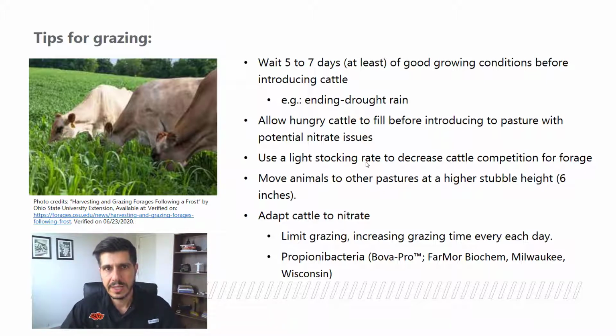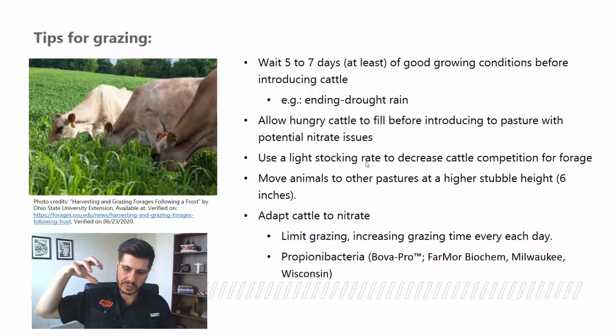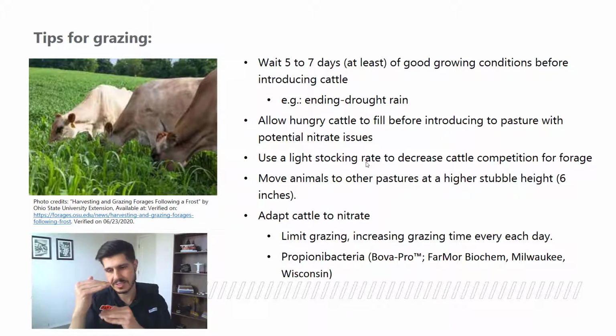Now, let's say you are short in forage and you need to introduce your cattle to some forage that you know is going to have some nitrate levels. If that's the case, I would say, don't introduce cattle that are hungry. When the animal is very hungry, it is going to eat fast, and therefore it will eat the whole plant, the upper and bottom parts. Remember, that stalk 6 inches low, that's where the high nitrate concentration is in the plant. So that's why we are supposed to avoid the cattle grazing the whole plant, to avoid grazing that low part of the plant.